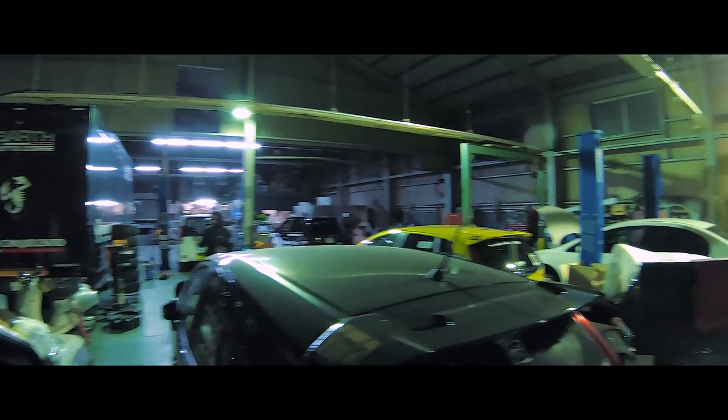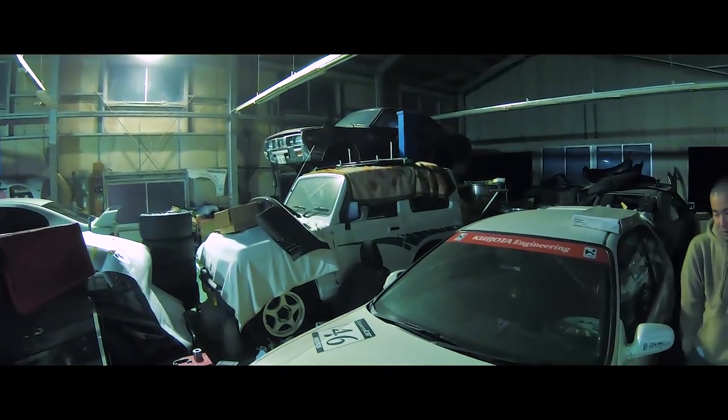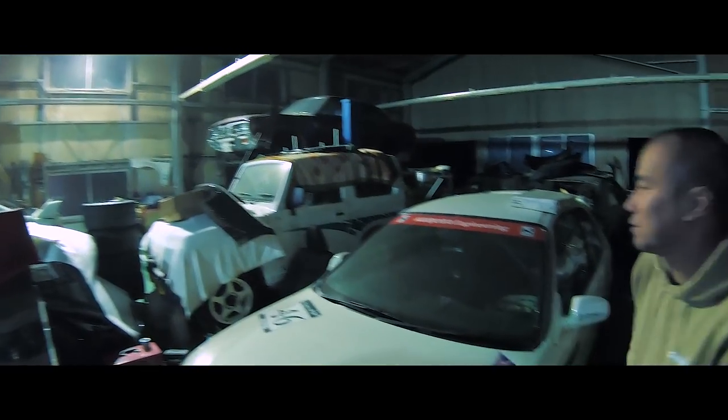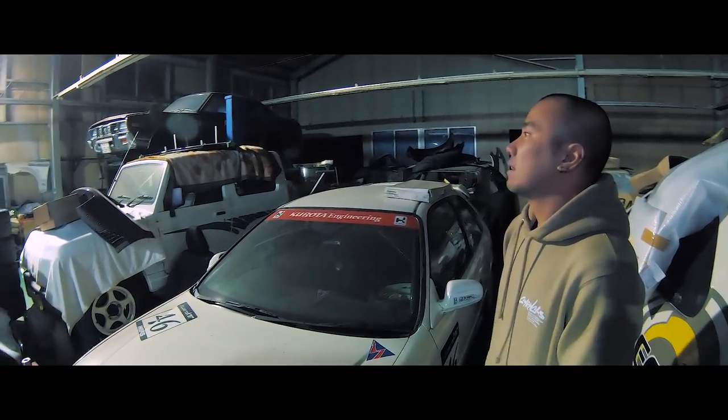Nice car. Yeah. They're known for their engines here, for the Clubman races. Yeah, they build a bunch of engines for other tuning shops, too, right? That's the word on the street.